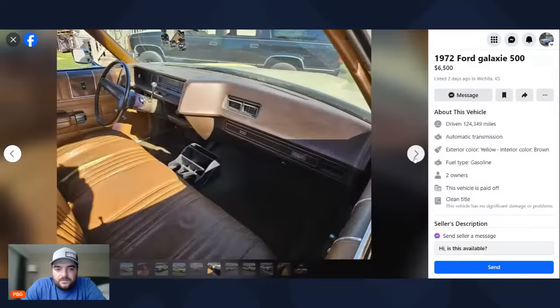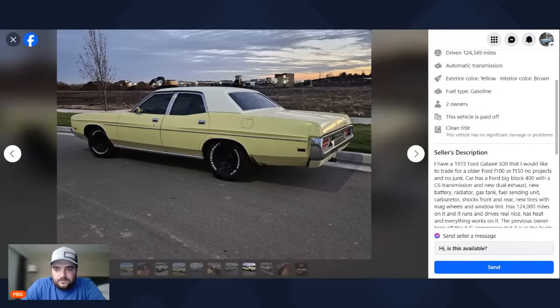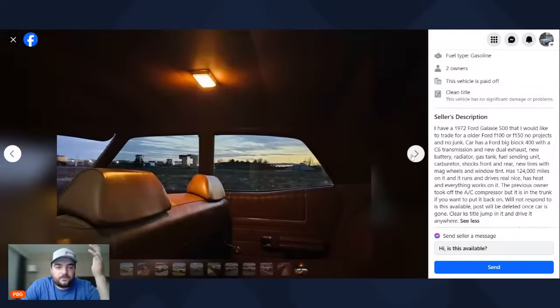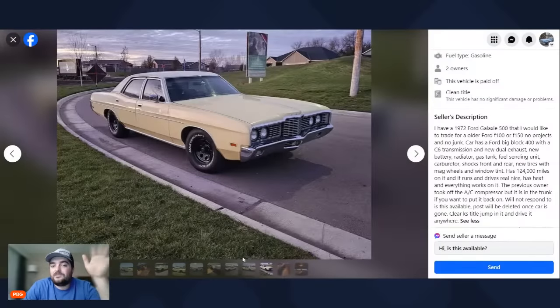$6,500 for that. It would have to be a 429 car, and it's not. It's a 400, a big block 400. That's not a good thing, buddy. Settle down. With the C6 transmission, it's probably an FMX. Yeah, it's got all kinds of new stuff on it. It runs and drives and everything. Clean title, jump in and drive anywhere. And I believe them. And I would buy that car for probably three, but it's just not a desirable car. Just because it's old doesn't mean it's desirable.